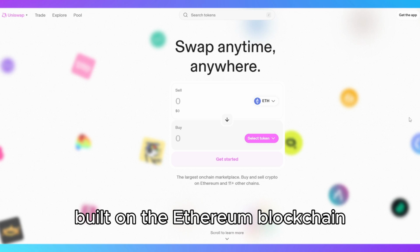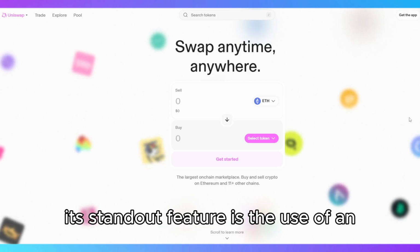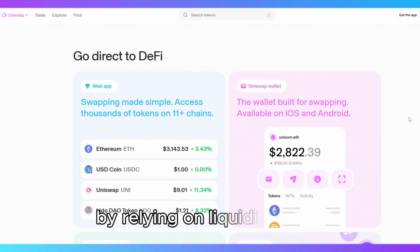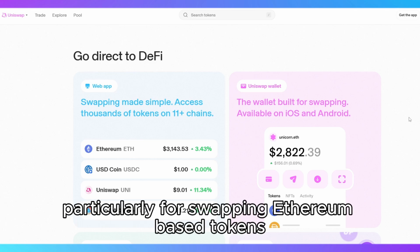Built on the Ethereum blockchain, Uniswap allows users to trade tokens directly from their wallets without intermediaries. Its standout feature is the use of an automated market maker (AMM) model, which eliminates the need for traditional order books by relying on liquidity pools. This makes trading fast and seamless, particularly for swapping Ethereum-based tokens.